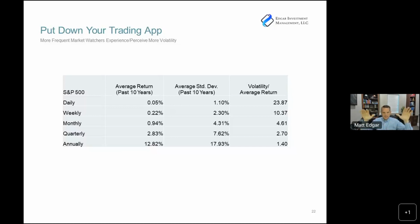Now keep in mind, this is all the same data. So you start at point A and you get to point B. These are all the same data, A to B, but we're looking at different little increments of measurement: daily, weekly, monthly, quarterly, annually. And what becomes pretty obvious when you do this is that the more frequently you watch markets, the more volatility you perceive, the more volatility you experience, because you're getting more volatility per return that you're looking at.